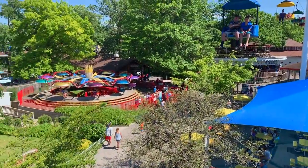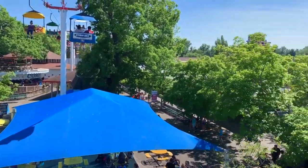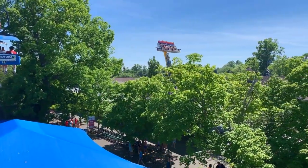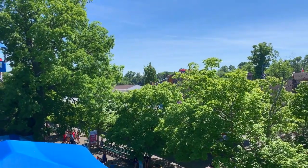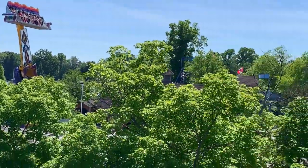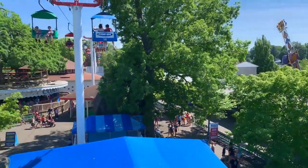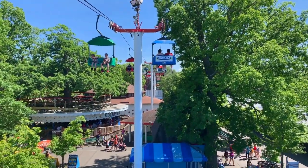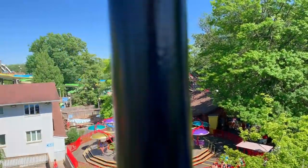You can see flat rides, some picnic pavilions, the junior coaster there. You see one of those, what are those rides called? It's like a magic carpet over there. Got log flume. We have a walkthrough, the Whacky Shack. We're going to show you all that here in a moment. Welcome to Waldameer.